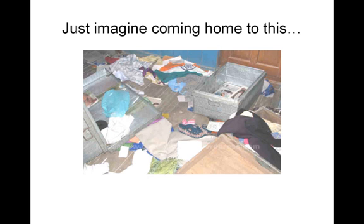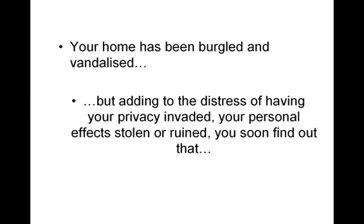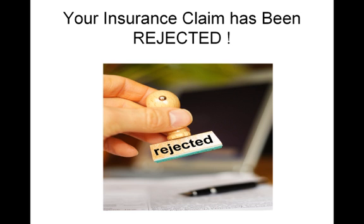Just picture this. You're coming home to this. The place has been taken apart, clothes strewn everywhere, shelves have been destroyed, wardrobes emptied. The place is a mess. Your home has been burgled and vandalized, but adding to the distress of having your privacy invaded and your personal effects stolen or ruined, you soon find out that your insurance company has rejected your claim. What a disaster!